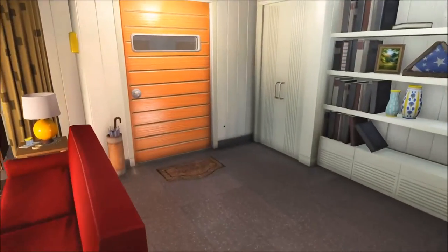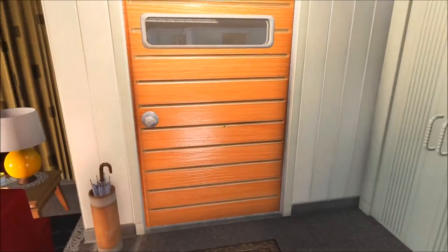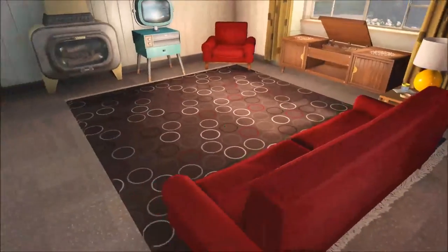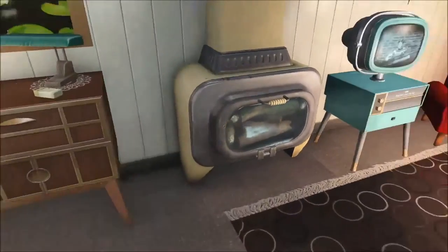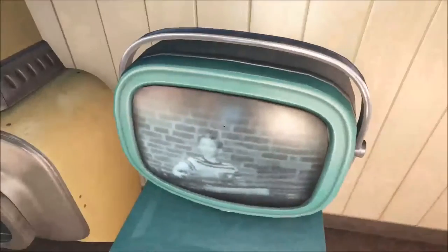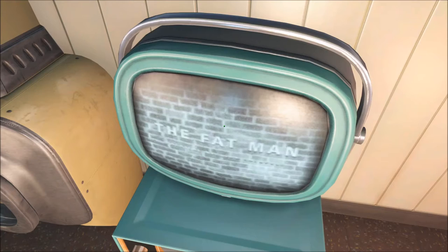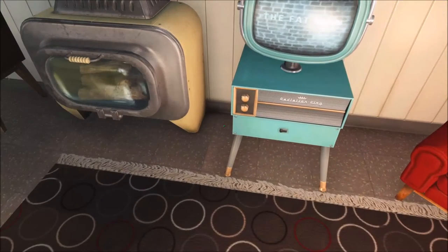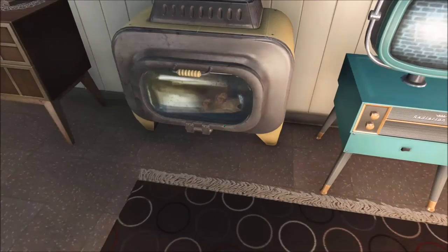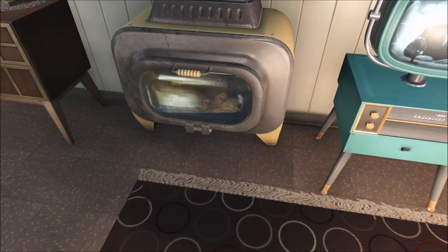There's the TV, and it's got its dire warnings. Obviously this is the beginning of the game. This is not post-nuclear apocalypse, but we know there's going to be a post-nuclear apocalypse. Fat Man was the name of one of the atom bombs. Horrible thing that happened.